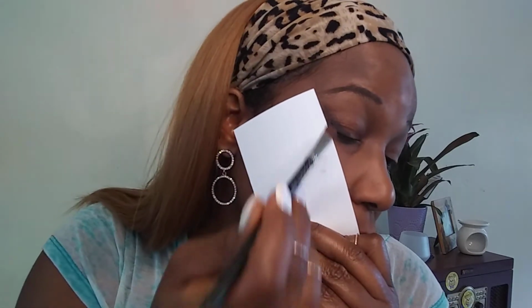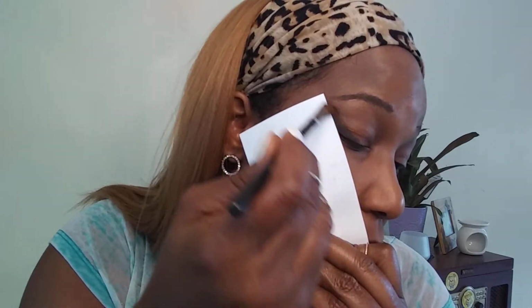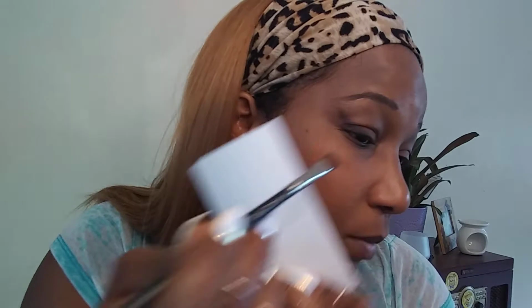Okay, now I want to try and keep it as crisp as possible. I do want to see it. Okay, can you see that? Now it doesn't look that sharp, but hopefully by the time I'm done, it will look right. And I'll talk about some of the little mistakes that I made the first time that I did it.